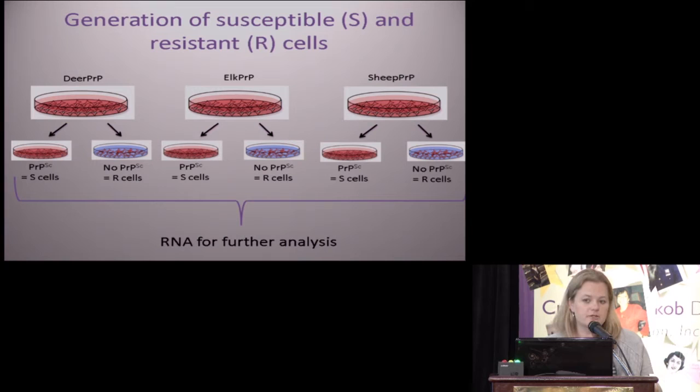So it's a really great way to ask the question: what makes those cells sensitive, and what makes those cells resistant? This is just a diagram showing how we set this up. We have deer cells expressing deer PrP, elk PrP, or sheep PrP. And from that, you can get S or R cells, so sensitive or resistant.